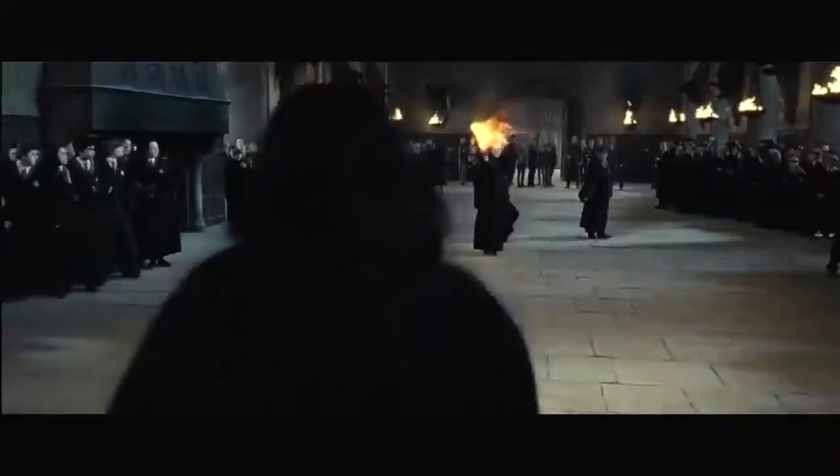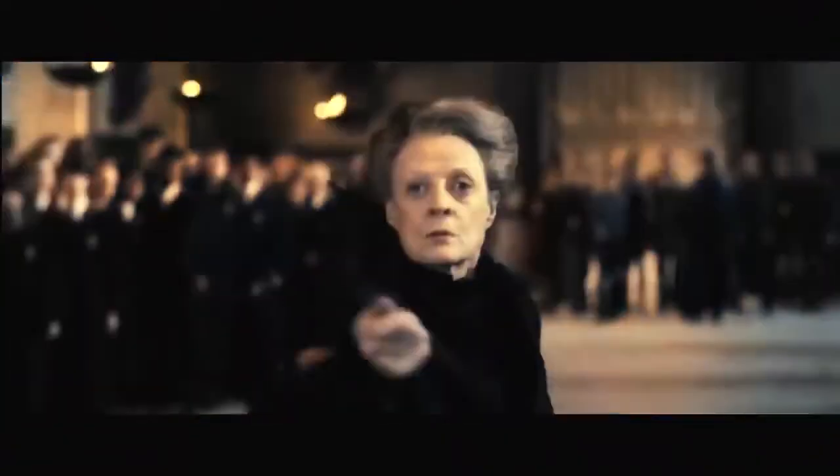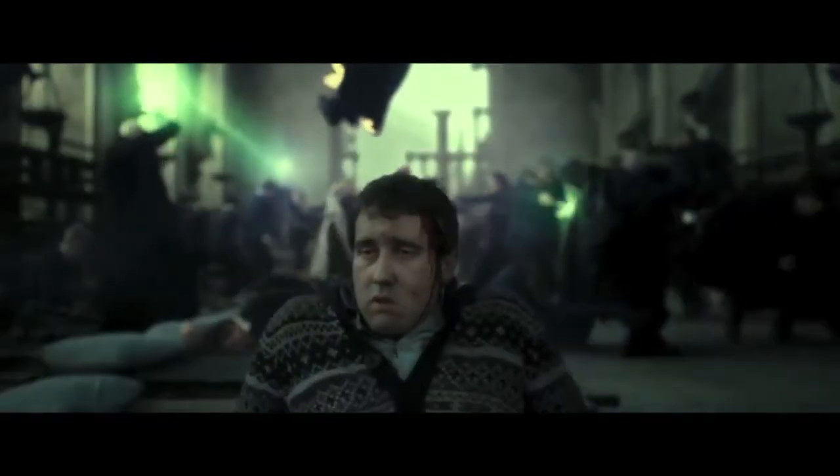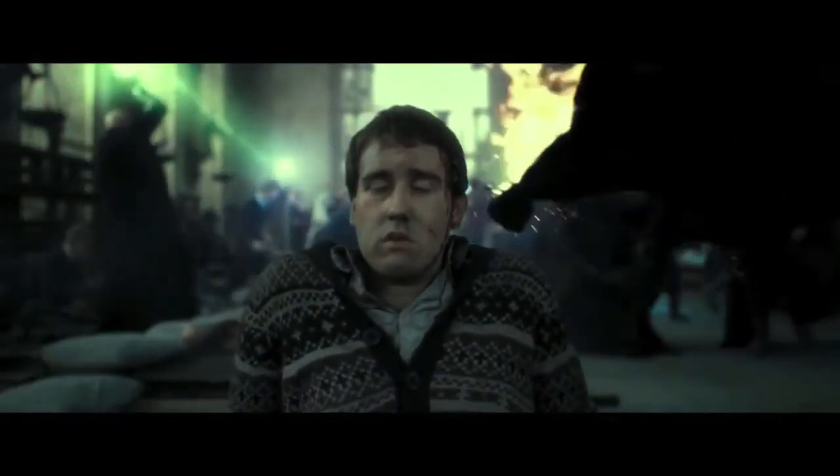Number 8. During the Deathly Hallows Part 2, there were a lot of pretty cool scenes. Too many, in fact, that these last 3 points are all going to be about scenes from the last movie.